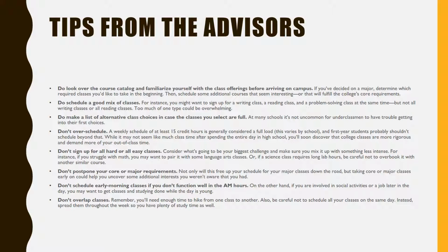Don't postpone your core or major requirements. Not only will this free up your schedule for your major classes down the road, but taking core or major classes early on could help you uncover some additional interests you weren't aware that you had.